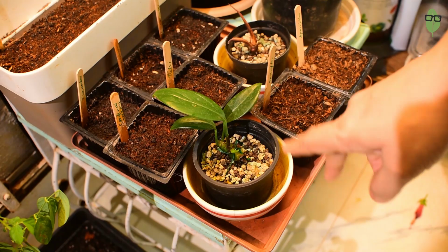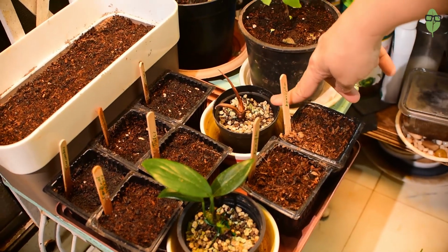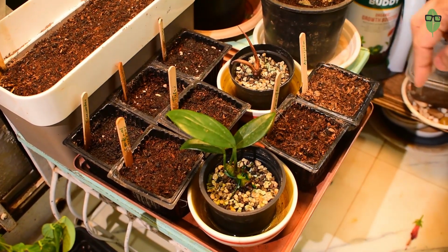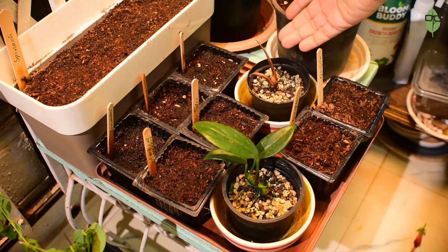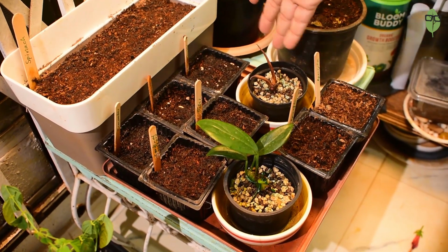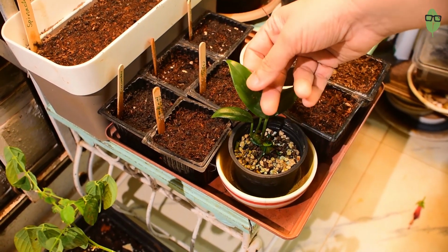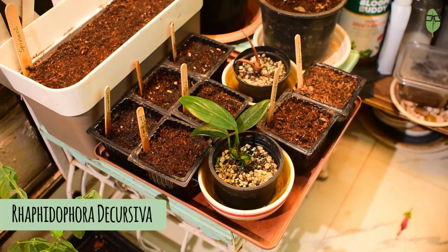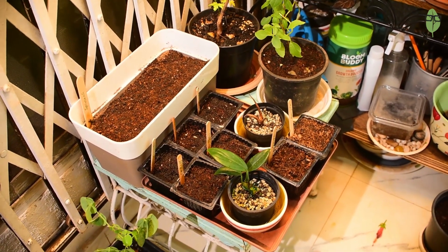So I also had a few spots left, so I just put these semi-hydro pots right here. Both are plants that I'm trying to save from death. This one is almost gone, but I don't know. It's a philodendron plant. I don't know which philodendron it is because the leaves are all gone. But this one here is a decursiva. It's a Rhaphidophora decursiva and it's growing pretty well in this spot. So I'm going to keep it here till it gets slightly bigger.